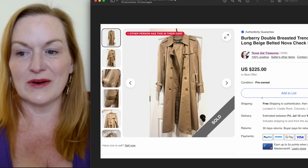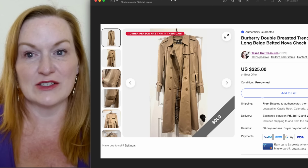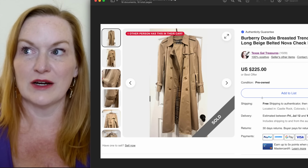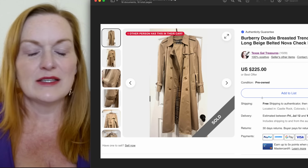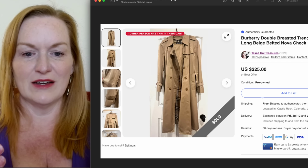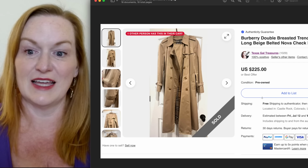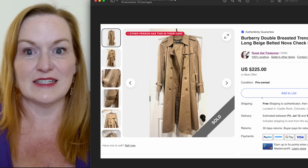Next, my Burberry trench coat sold. So this sold for $225. I got this at the Goodwill near me for about $13. Super cheap. And when I first saw it, I was like, trench coat, looked on the inside, saw that Burberry plaid and was like, okay, this is it. We're going to take this and flip it.